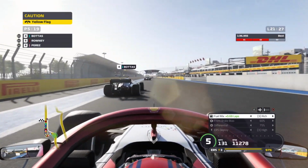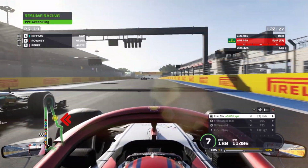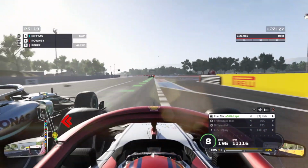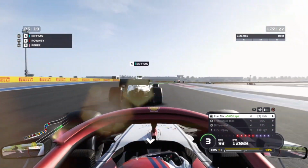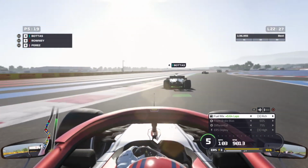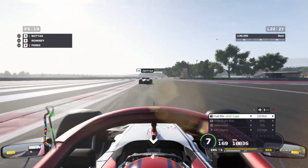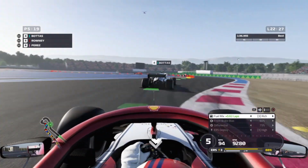The flags are still yellow, and it's gone green. We have lost access to one of the gears. So yeah, a little bit of sweetness there, as we've managed to potentially challenge Bottas into the first corner. He does cover us off, but we get a note from Jeff, our engineer, to say that we've lost one of the gears, which is something I did not see coming at all.